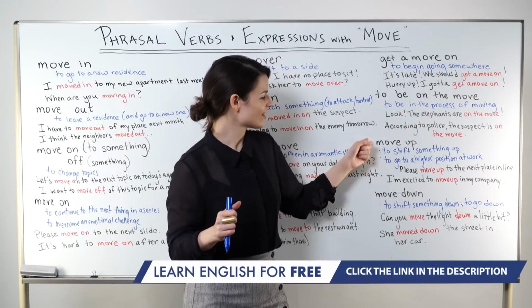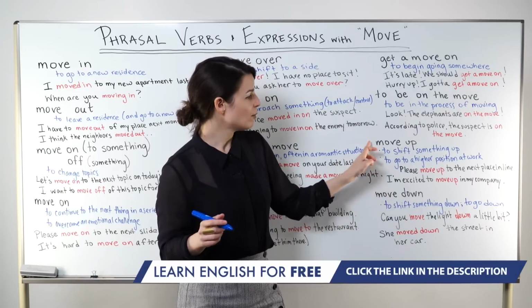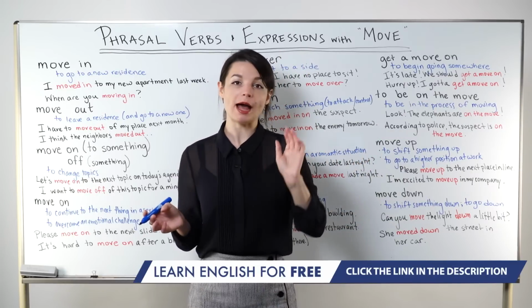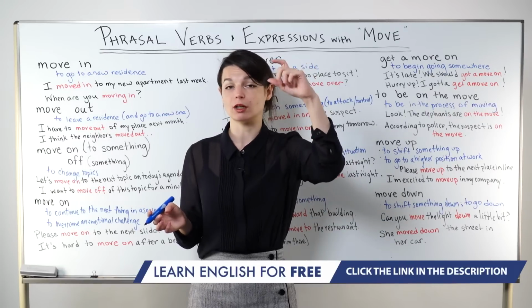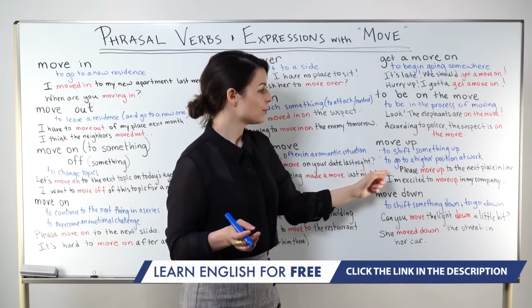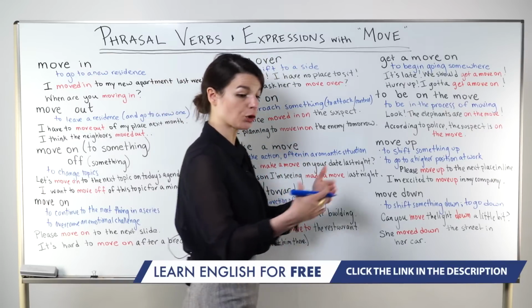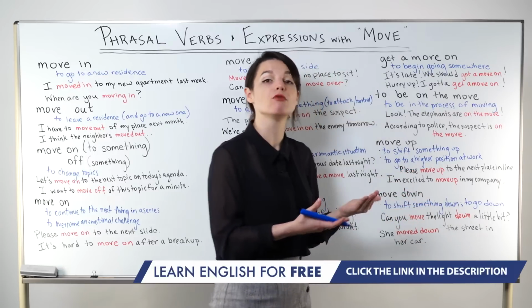Okay, the next two are kind of a pair. They are move up and move down. So to move up means to shift something up in this motion. It can also mean to go to a higher position at work. So like to move up in your career or to move up in your company. For example, please move up to the next place in line. So if you're waiting in line, to move up in line means to go to the next position, to move forward, to go forward in a line, to move up.